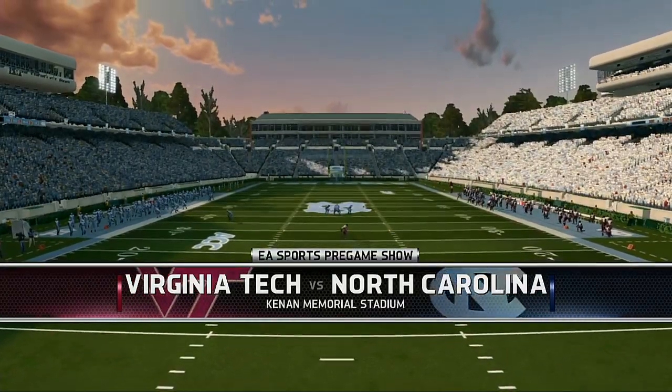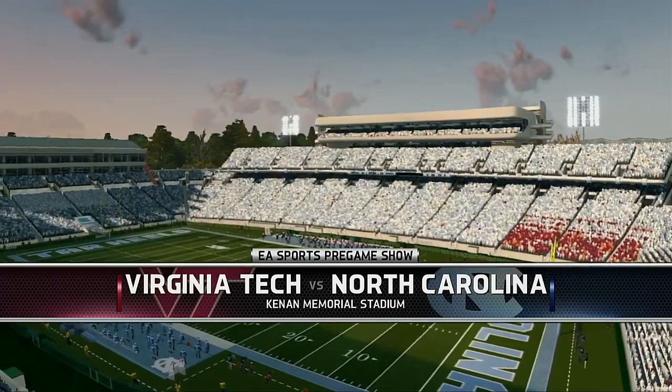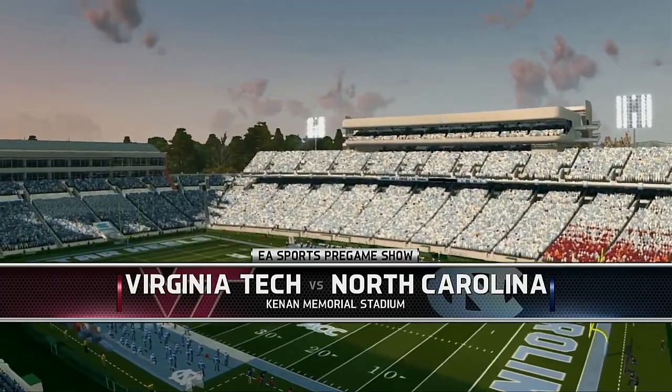Carolina, the Tar Heel State, which becomes the host of this game played here at Keenan Memorial. And now let's head down to the coin toss.